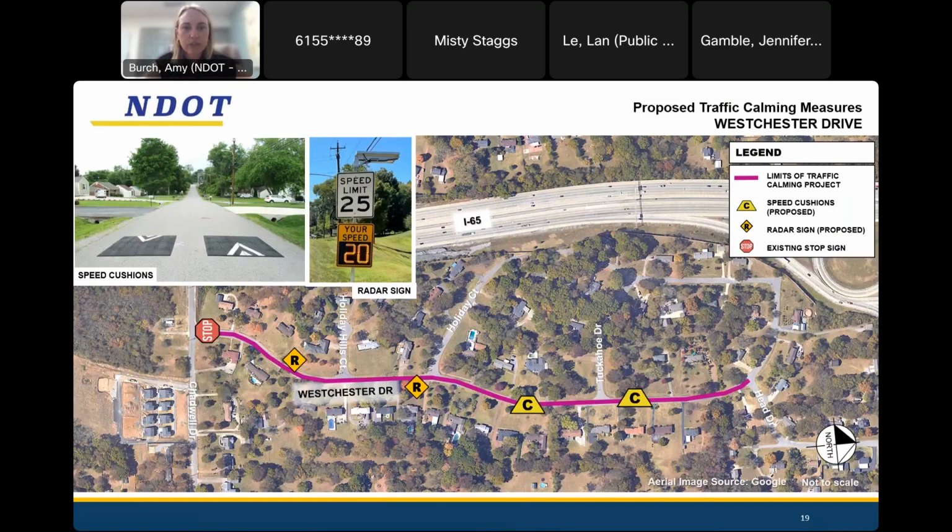So to orient you, north is to the right of your screen. Chadwell is to the left where you see the stop sign. We're showing that Westchester Drive stops at Chadwell Drive. And then our symbology here is showing concept locations of where speed cushions are proposed, as well as radar feedback signs. Like I mentioned, and you're very well aware, there are rolling hills on Westchester Drive, so we have to be strategic in where we put speed cushions because of our limitations. We can't put them on steep grade.